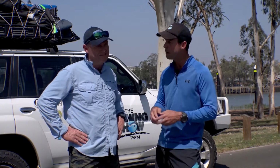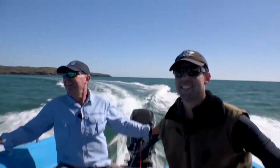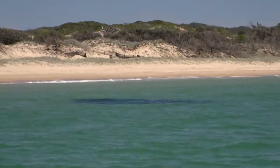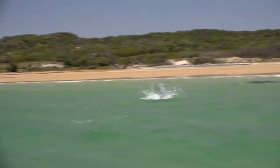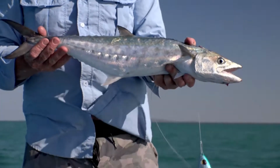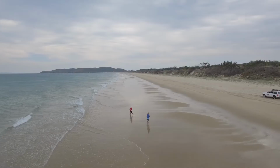We really wanted to fish around 9 Mile Beach in Byfield National Park, just to the north of Rocky. The fishing was amazing, but not everything went to plan. We first ran out through the local estuary to sample the fishing off 9 Mile Beach. The fishing just off the sand was mind-blowing, with huge giant trevally, herring, permit and school mackerel all coming out to play. Then, as two four-wheel drive novices, we tackled the beach from shore.